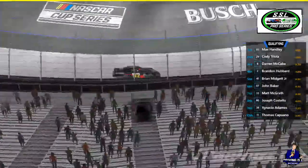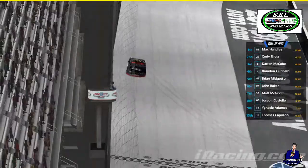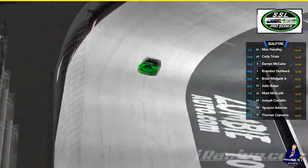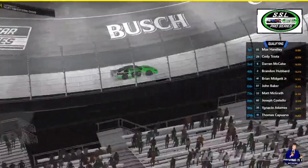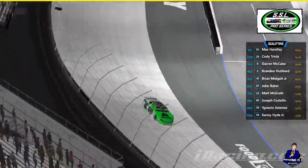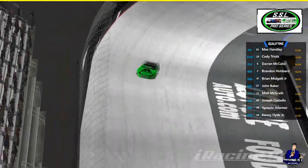A lot of cars kind of going gung-ho on the last half of the lap. Going to keep it together on a 45, though. First lap's been the fastest for a lot of these guys. Sean Solomito here in the 66. Comes around for his green flag lap.